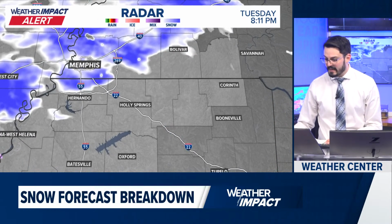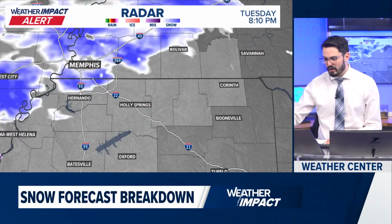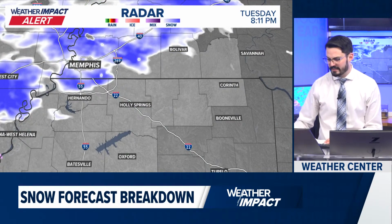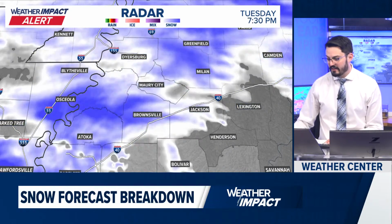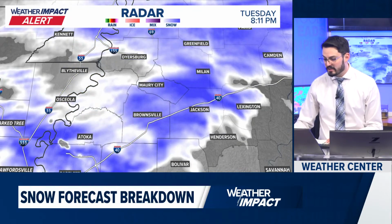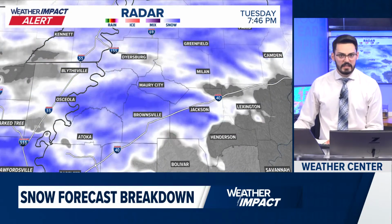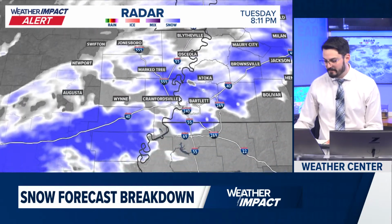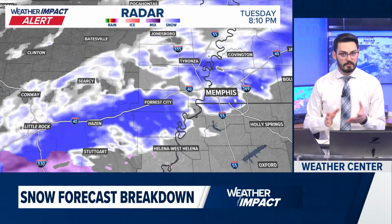Now, over the last couple of hours, we've seen some rain. I'm going to back it up a few more hours here. We've seen some rain across North Mississippi, just that early first push of moisture there, but off towards the north, we've seen completely snow over the last hour. Places like Brownsville, Maury City, Atoka, Covington have seen a decent amount of snow already falling in your area, but it's not quite heavy accumulation just yet.